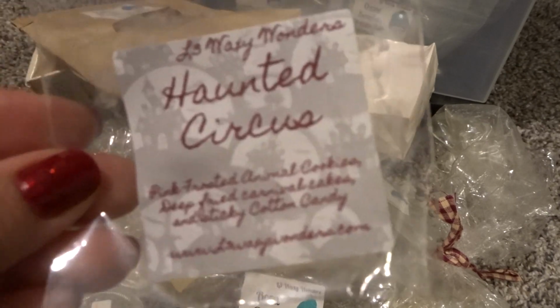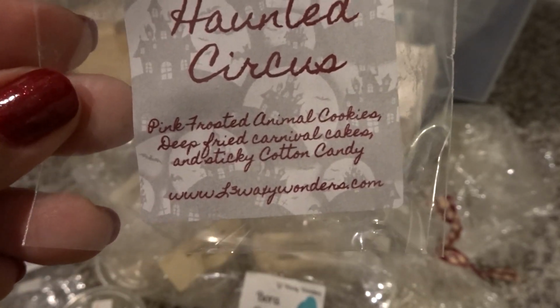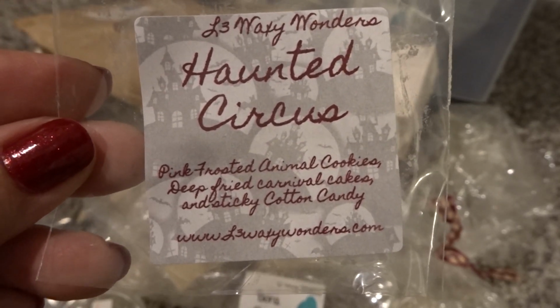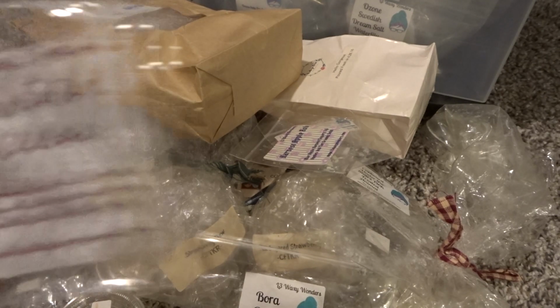Haunted Circus, which is pink frosted animal cookies, deep fried carnival cakes, and sticky cotton candy. This was pretty good. It was like a sweet kind of cakey scent. It has a little bit of a mapley scent. I don't know if the carnival cakes gave it that, so it was good.